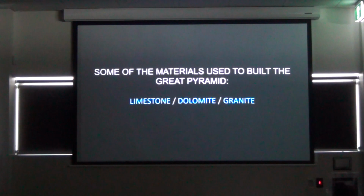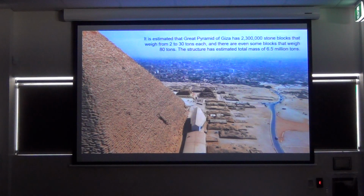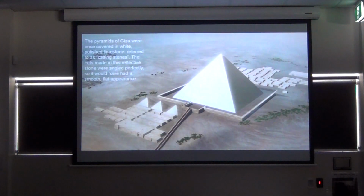So some of the materials that were used to build the Great Pyramids are limestone, dolomite, and granite. It is estimated that the Great Pyramid of Giza has 2.3 million stone blocks that weigh from 2 to 30 tons each, and there are even some blocks that weigh 80 tons. The structure has an estimated total mass of 6.5 million tons. It's a huge, massive structure.